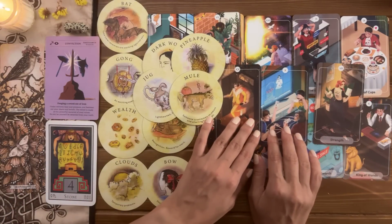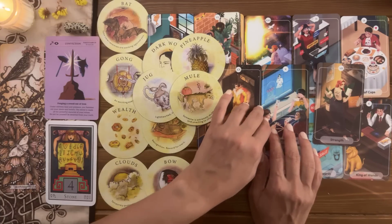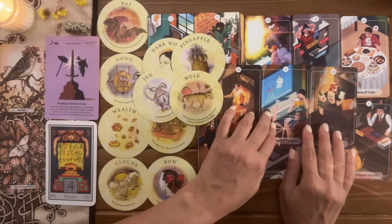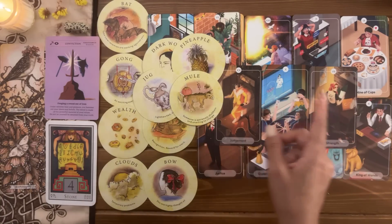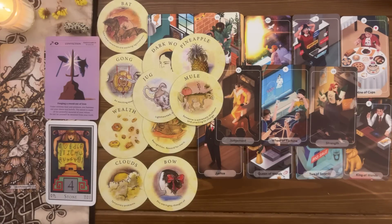You're getting an opportunity due to recognition, or recognition is coming with it, with great luck. You're going to be very lucky and fortunate, and like I told you, you're going to be in a big position. So look out for this news towards the end of the month.